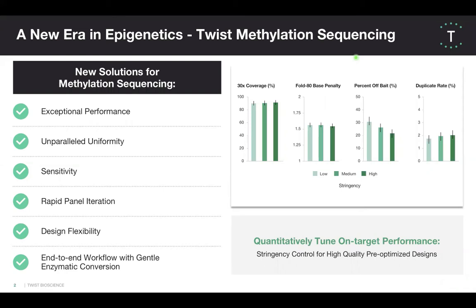We feel there is a new era in epigenetics where early detection cancer screening, among others, are coming into full fruition. We wanted to extend the value of our current product line and offer the same exceptional performance and flexibility used in our other applications.